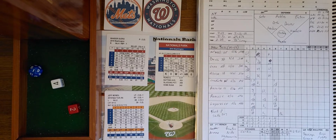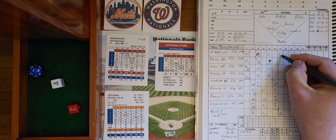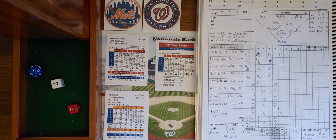Suero, 2.4, strikeout chance, and he got him. So Suero with the strikeout. 2 down for J.D. Davis. He had that big home run last inning, he's 2 for 3, a double and a homer. But those were against the lefty. See what he can do against the righty Suero.